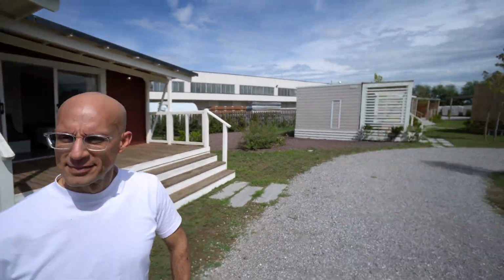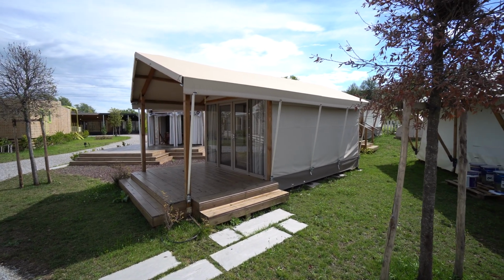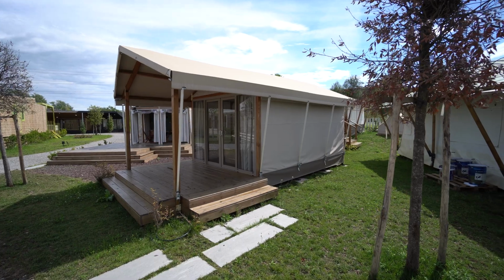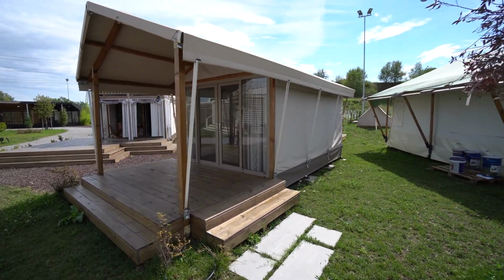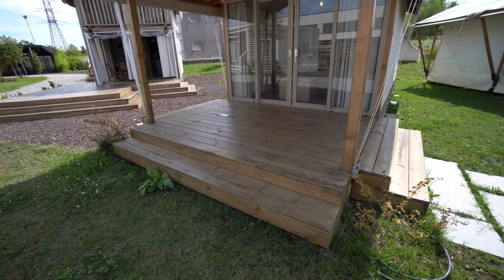I said it's very small, it has a small plot, it doesn't consume any soil, das heißt es verwendet keine Erde, and it's really affordable for campground. Yeah, it's a project that apart from being affordable, it offers a different, let's say, customer journey in terms of experience. And it comes like this completely.